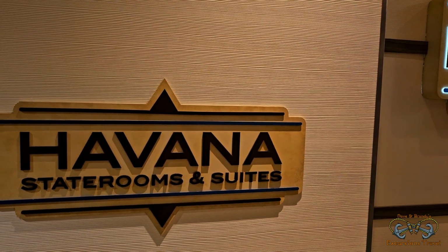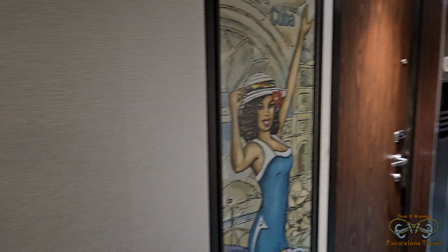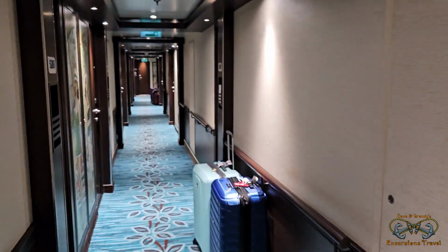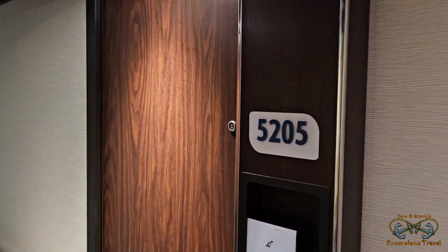Alright guys, let's do a quick room tour of cabin 5205. It's our interior Havana room here on Carnival Vista. So let me show you guys what it's all about. Walk through the door here to the Havana cabins right off of Ocean Plaza. It's going to be the first room on your right. It's a little bit different layout, but like I said, it's cabin 5205.